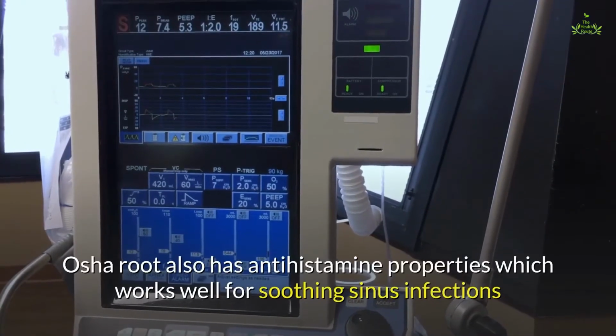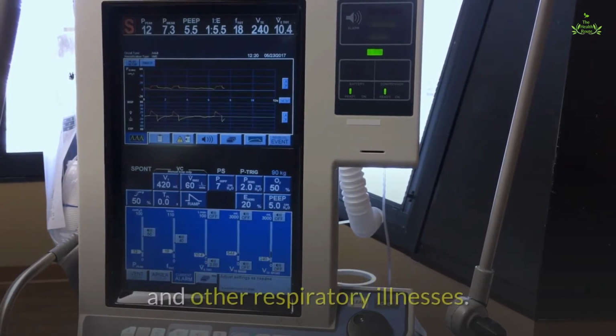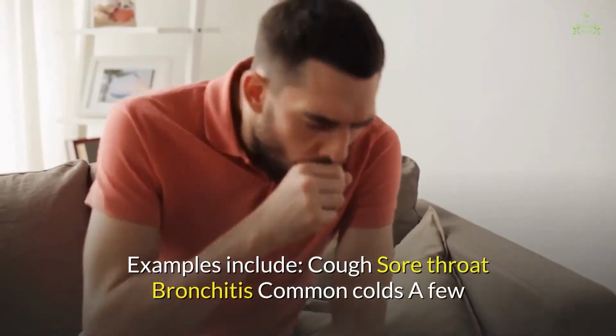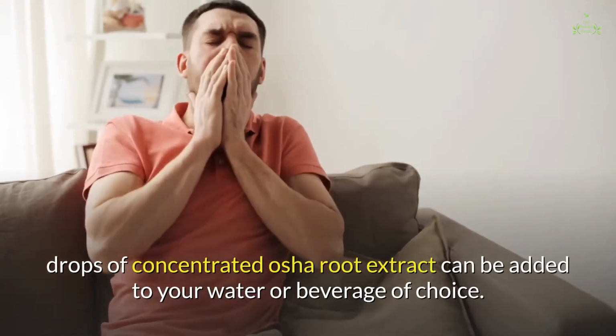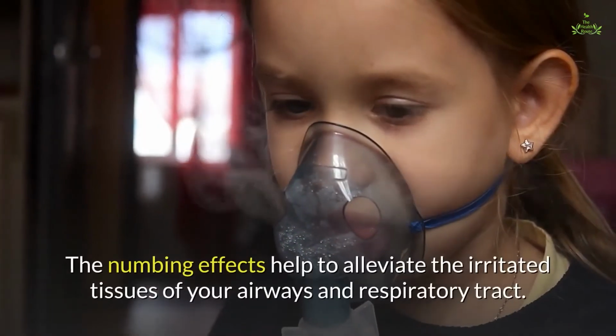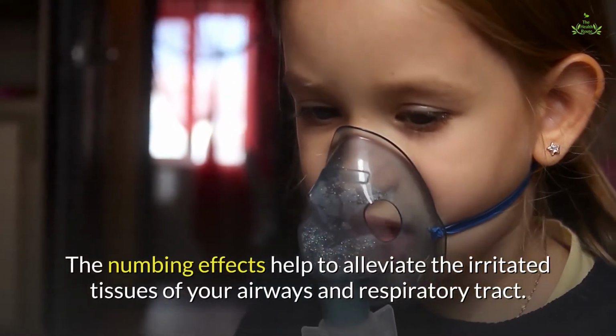Osha root also has antihistamine properties which works well for soothing sinus infections and other respiratory illnesses. Examples include cough, sore throat, bronchitis, common colds. A few drops of concentrated Osha root extract can be added to your water or beverage of choice. The numbing effects help to alleviate the irritated tissues of your airways and respiratory tract.